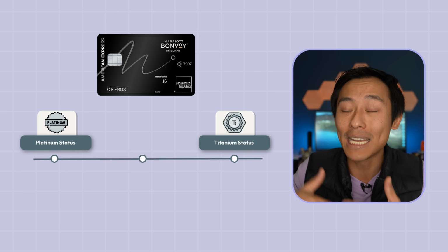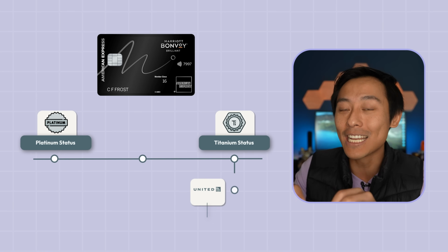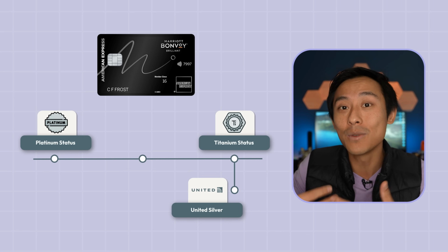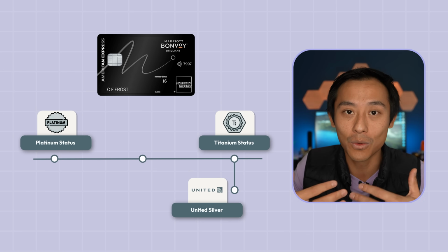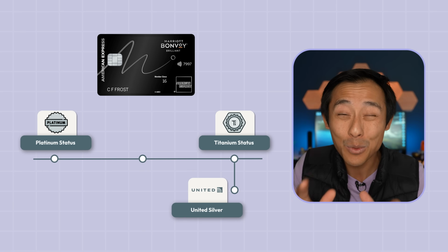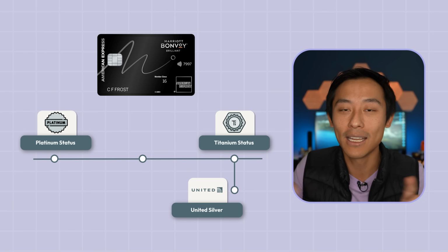But I want Marriott Titanium because Marriott Titanium status gets me United Silver. And because I don't fly United, this is a much easier way for me to get that status. And all that allows me to do is be able to pick an Economy Plus seating, which I'm not gonna lie, it is pretty useful, especially if you're flying Transcon in United.